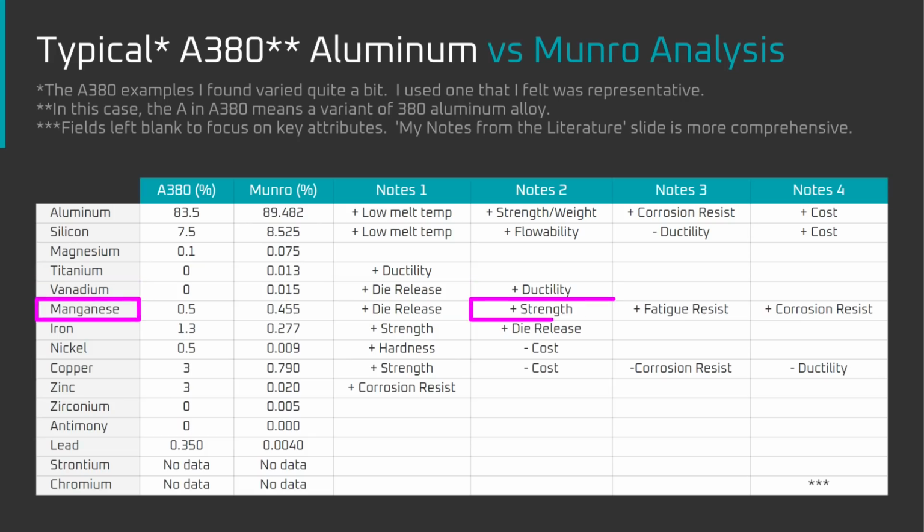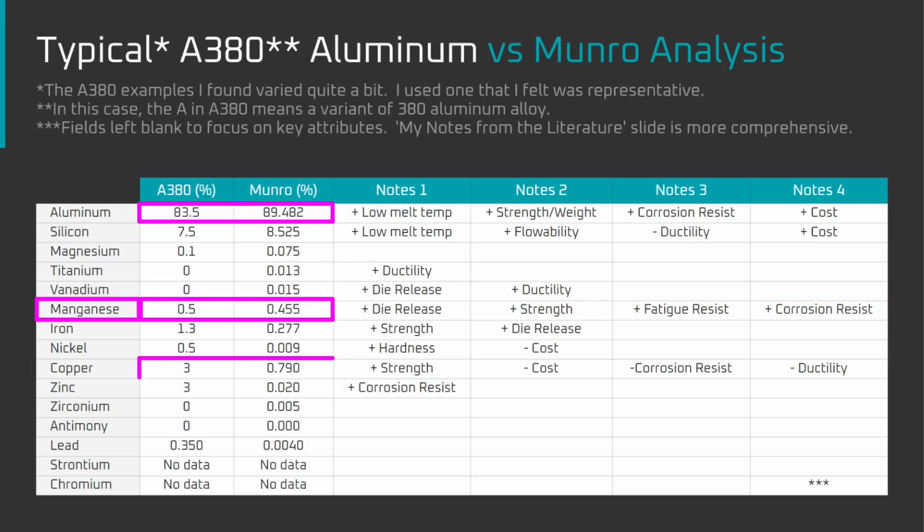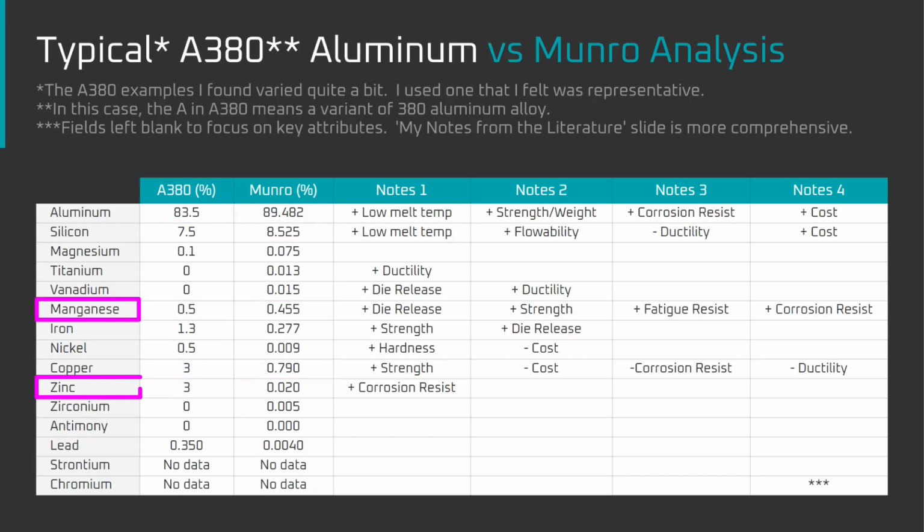Manganese improves strength, improves fatigue resistance, and increases corrosion resistance. I think the combination of standard levels of manganese, high aluminum content, and low copper content are what gives Tesla's alloy its corrosion resistance. This allowed Tesla to do away with the zinc, which is often used to improve corrosion resistance. The zinc content was reduced from 3% to 0.02%, which is 99% less zinc than is normally used in cast aluminum alloys.